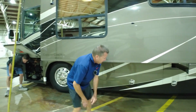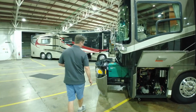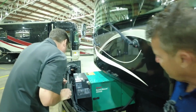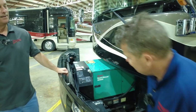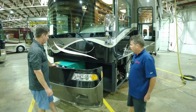I got the generator slid out. It's pretty rare to see a 40-foot Allure with a 10K onboard generator. And I couldn't believe how many hours are on this thing. What was it? 406? How far off am I? I can't see. 683. Still really low. So definitely not dry campers.